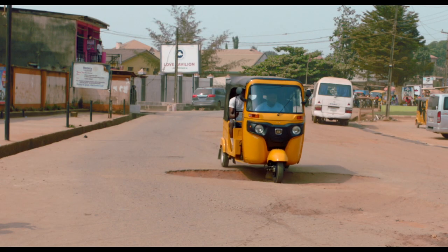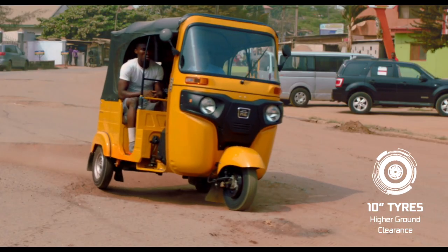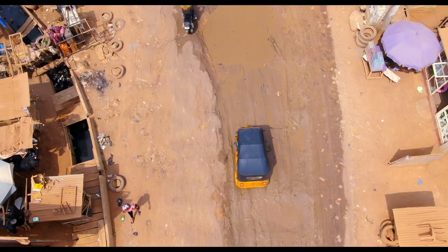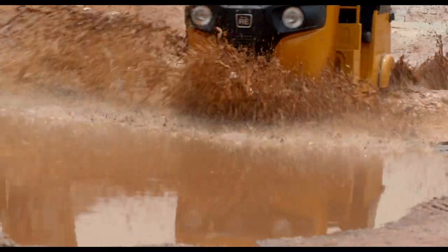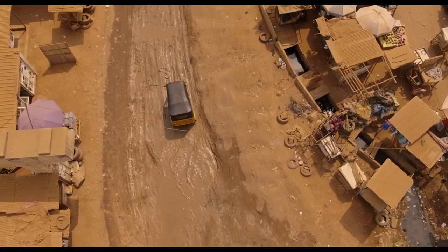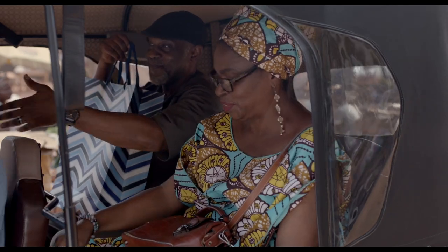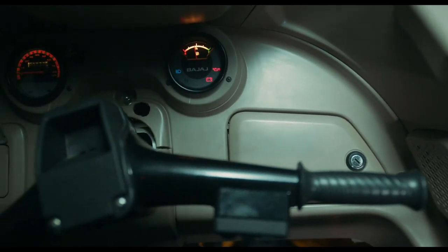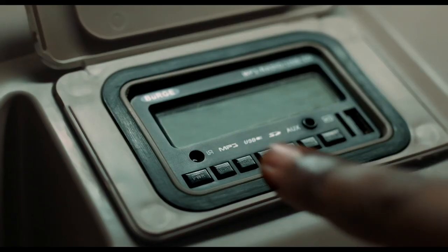The RE250 comes with upgraded 10-inch tires, the biggest in its class, that protect the chassis from hitting the potholes below and provide the vehicle greater balance on any type of road. The transparent passenger hood and ergonomic seats offer superior passenger comfort. And lastly, the all-new dashboard with built-in MP3 and radio increases its appeal due to its superior fit and finish.